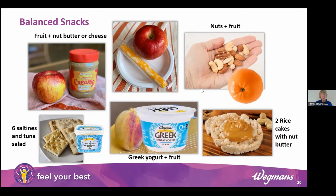Now, I'm not saying you should eat a fruit every snack. That's not what I mean. I just wanted to give you lots of examples so you could see. You could also do a tuna salad with some saltines, makes a nice snack. You could do 2 rice cakes with some nut butter, also makes a wonderful snack.